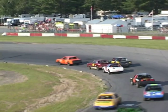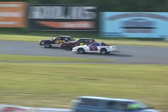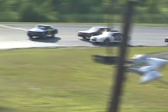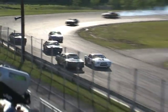Keith O'Neill was the leader. Josh Allen running 2nd on the inside. Randy Ledoux going after it on the outside. Nick Haywood is 4th. Now they're 3 wide down the backstretch going for the 2nd spot. Randy Ledoux from the outside right now has 2nd, but he slips up the track in 4, sideways into 4. Here comes Nick Haywood on the inside.